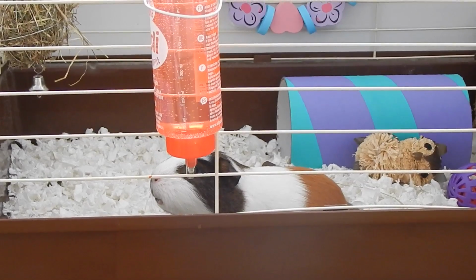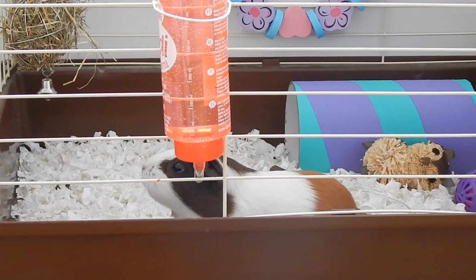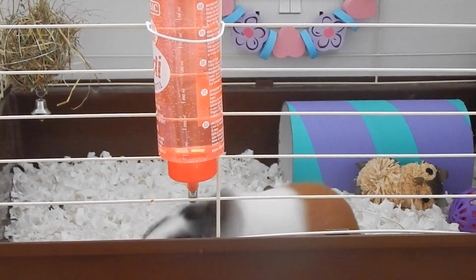I'd just like to say that I've only just got Minstrel. I've only had her a week, so I'm still trying out new things with her. This also isn't a video on what you should feed your guinea pig, it's just what I'm feeding her.